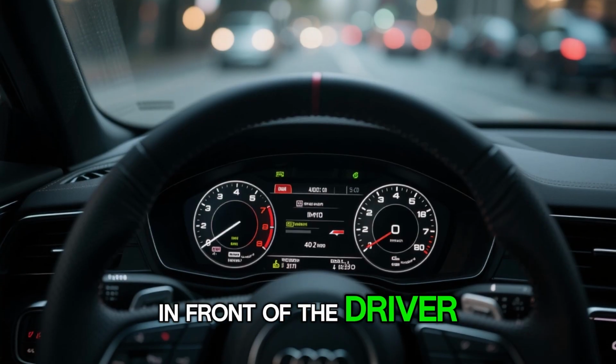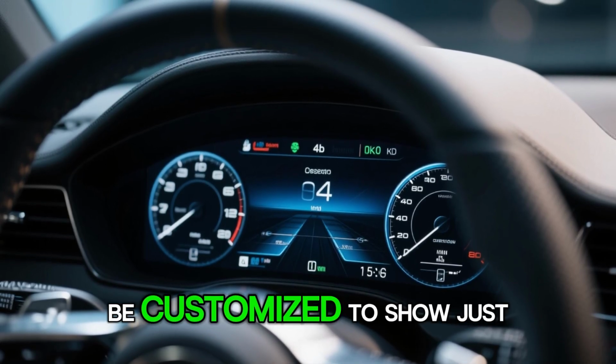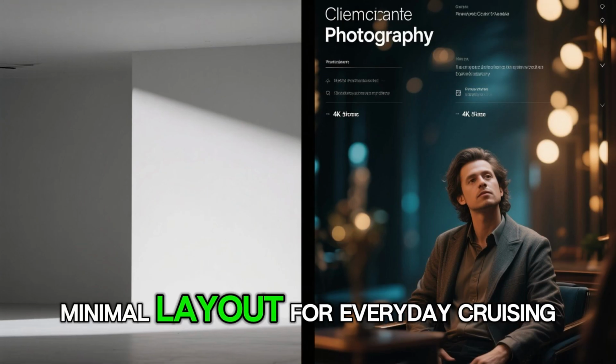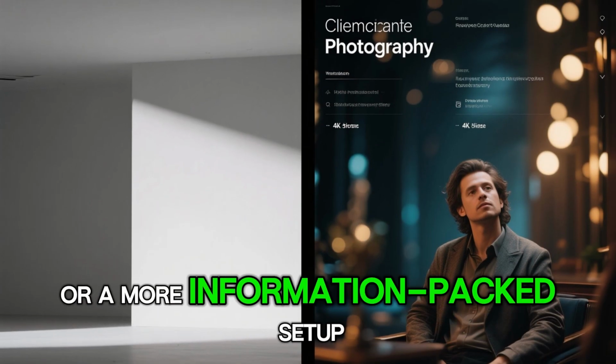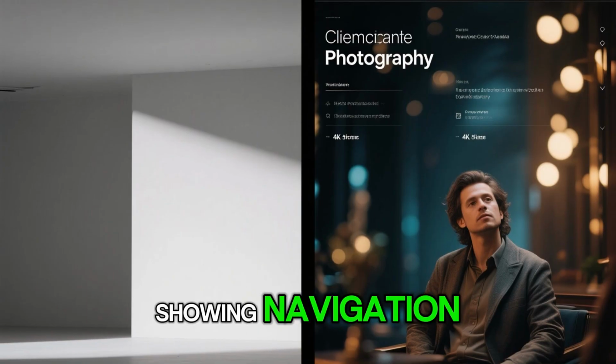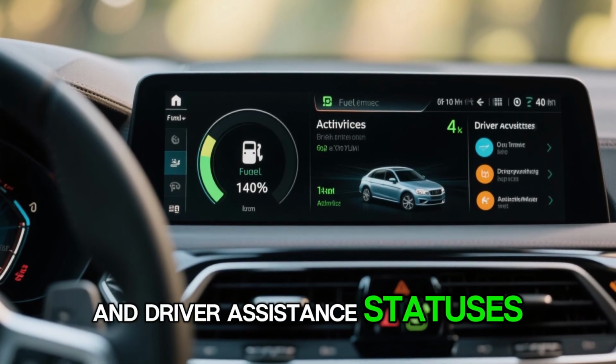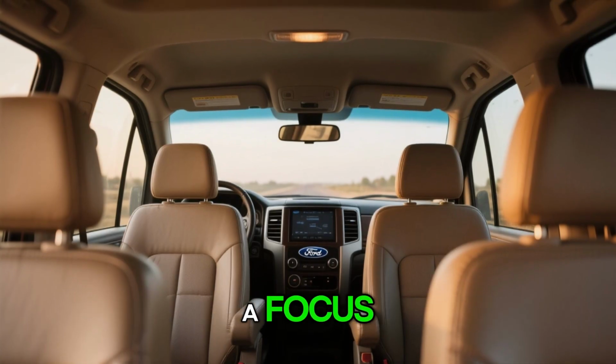In front of the driver, the digital gauge cluster can be customized to show just what you care about, whether that's a clean, minimal layout for everyday cruising or a more information-packed setup showing navigation, fuel economy, and driver assistance statuses. Seating comfort has clearly been a focus.